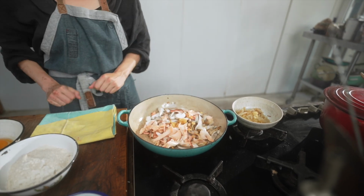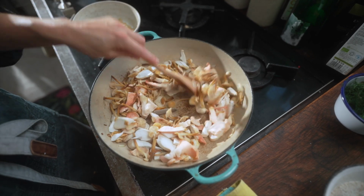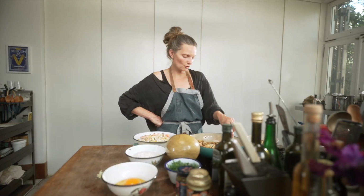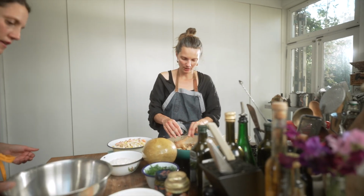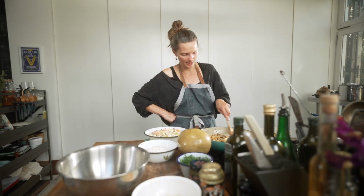I think that's nice. They have so much flavor, those mushrooms, that they actually don't need too much intervention. They're just as beautiful as they are, really, and tasty.